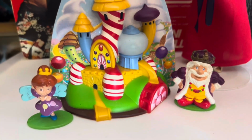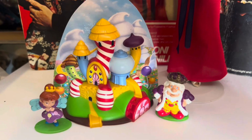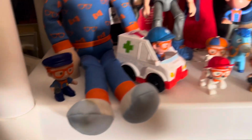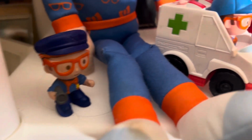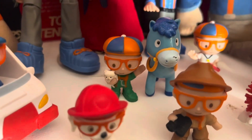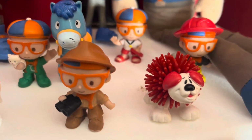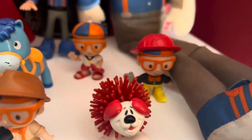Alright, we have this little Candyland set. It's worth about $6 for the whole set. We have some Blippi figures. All these little bitty figures, they're worth about $3 each. One in the ambulance is worth about $9. Again, we have a lot of these $3 figures. I can't even remember where they came from. I think they came from that app, Whatnot, I like.